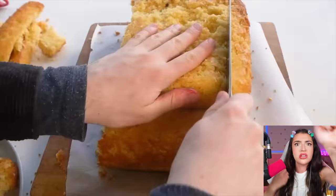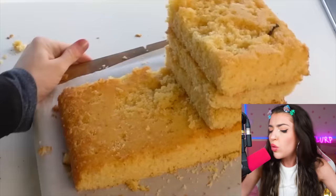Hey, excuse me, Mr. Candy Maker, sir. Why are you cutting my cake without permission? Because that's my birthday cake and I want to cut it how I want it. I mean, okay, fine, you can cut it.